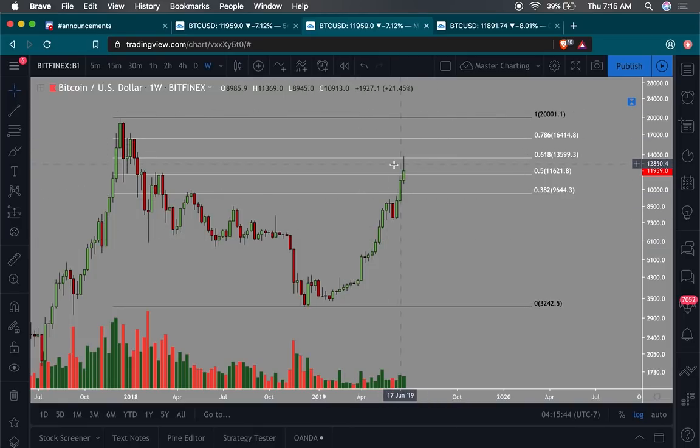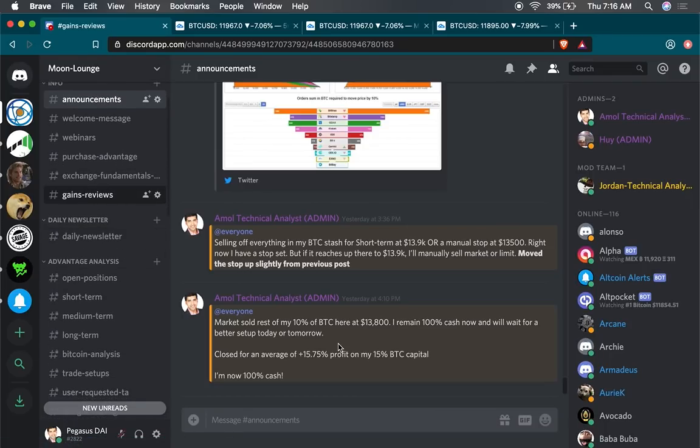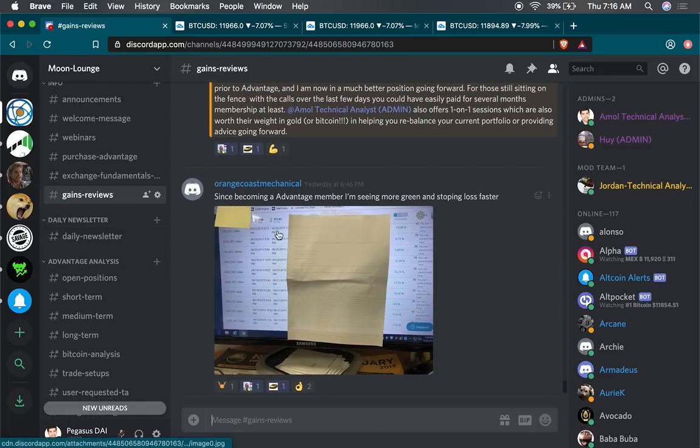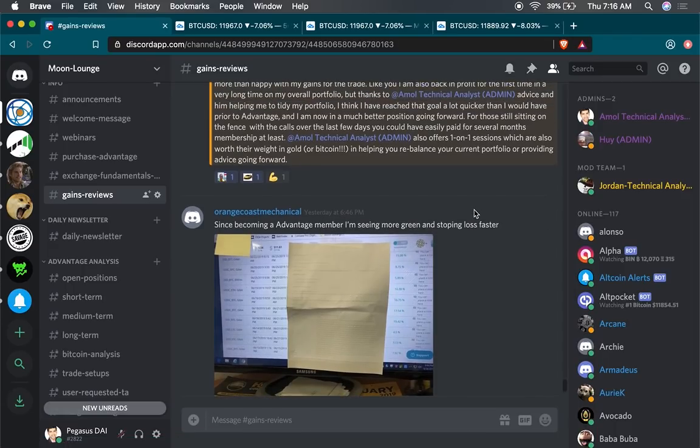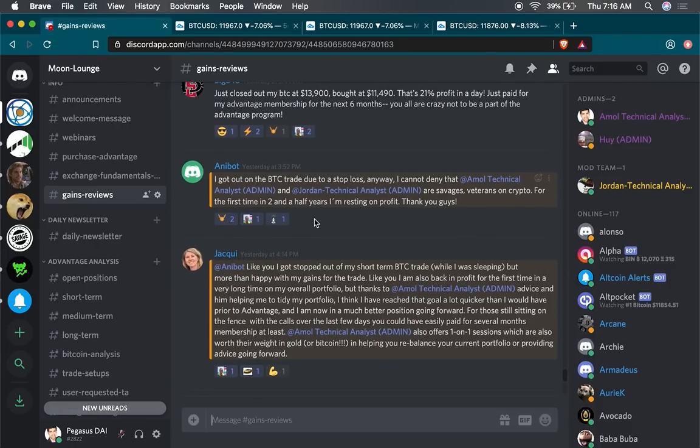So anyway, the point is that I knew that this 618 fib right here was going to be playing out. And at some point, we were going to get rejected, all right? Whether it was us pushing through this area and even going as high as 15K, I had a strong feeling that we would probably close under this area. And this is why, again, if you look at my community, I sold right here. You can even look at the timestamps. You can look at the gains reviews right here. Everyone has been showing more and more green through the day, okay? People have been sitting out with me or taking profit.